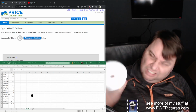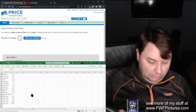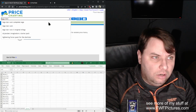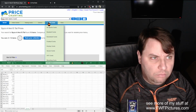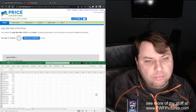Okay. Ugh, this does not look good. The manual's there. There's a Blockbuster case, and it's warped, but all right. Lego Star Wars 2, PS2. Lego Star Wars 2, the original trilogy, $4.99.